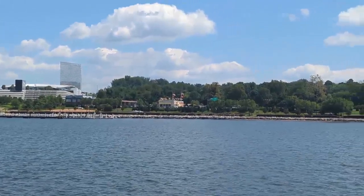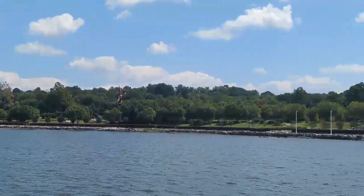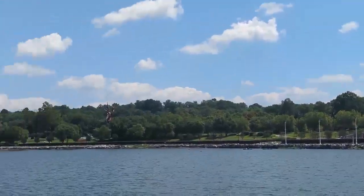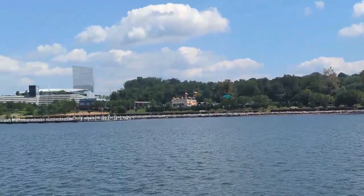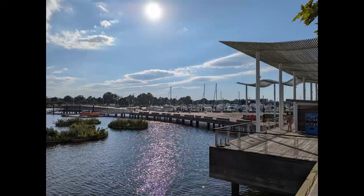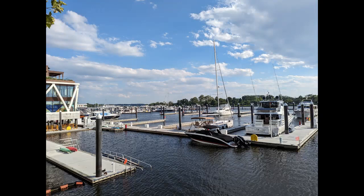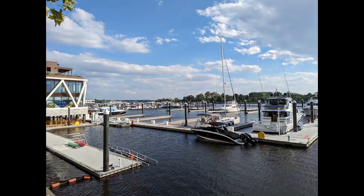It is also quite common to take a Potomac River water taxi, which is a really common mode of transportation that operates along the Potomac River in Washington, D.C. It provides a convenient and scenic way to travel between various waterfront destinations along the river, connecting neighborhoods such as Georgetown and Alexandria to Washington, D.C. It's not only a means of getting from one point or another, but also an experience in itself, offering passengers a different perspective of the city and its landmarks.